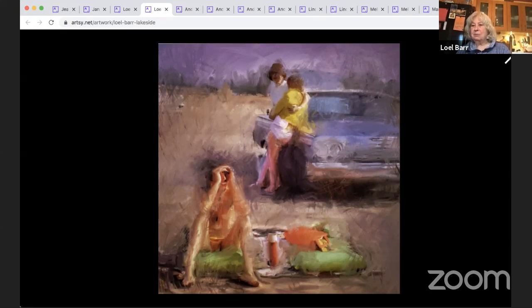But I just liked the composition. I liked the figures and what was going on, and the couple and the old car. It definitely captures a moment in time. It reminds me a lot of the 60s and 70s. Yeah, it has a very snapshot quality, which I like.